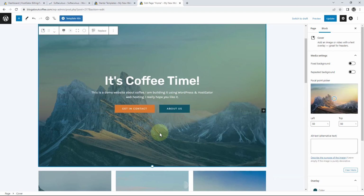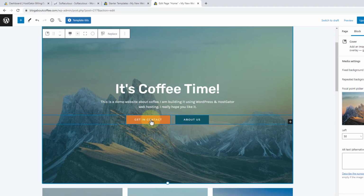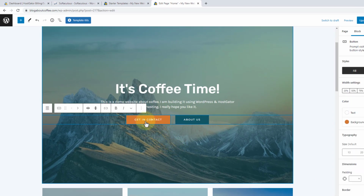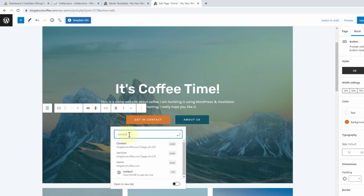Then once we're happy with how our button looks, we can link it to one of our pages. To do this, we just need to click on the button, and then click this little chain link icon in the menu above it. Now we can just start typing the name of one of our pages into this box, and as I'm linking to my contact page, I'm going to type the word contact in here. But say for example you wanted to link to your services page, you would just type the word services instead. Then once it shows up, we just need to click on the page to add the link.